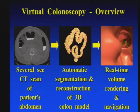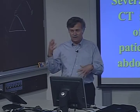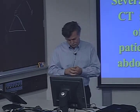What we do is we take a CT scan of the abdomen, several seconds. When we started 17 years ago, it was 50 seconds or so with a spiral CT. You have to hold your breath for 50 seconds, and then we take a CT scan of the abdomen. Nowadays, with the 64-slice CT, it's 7 seconds. With a 320-slice CT, it's 1 second. One second a scan, you turn around, another second, and you're out of that.